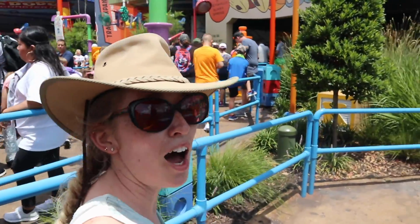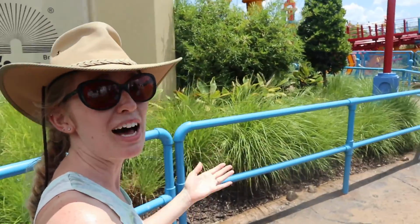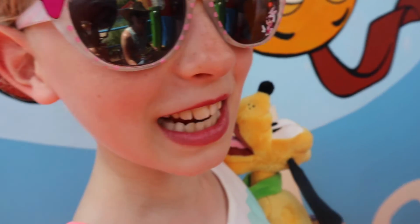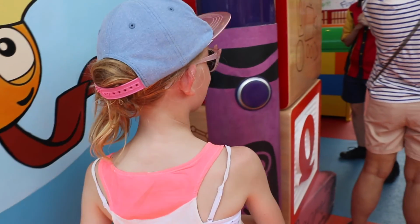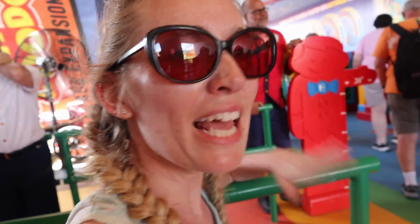The line is currently 105 minutes long and there's not much shade at all, so I'm really pleased that I can use my pass here. So we're currently in line waiting for Slinky Dog and we're going to see how easy it is to transfer. Okay guys, so we are now approaching Slinky Dog. So this ride is less than a year old, so hopefully transferring should be easy.